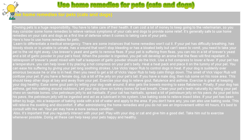Also, it's important that you regularly interact with your pet. Play with your dog or cat and give him a good diet. Take him out to exercise whenever possible. Doing all these can help keep your pets happy and healthy.